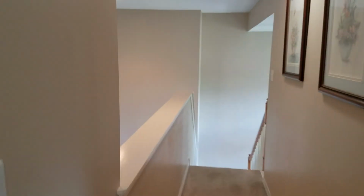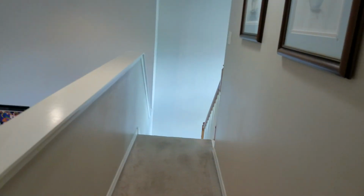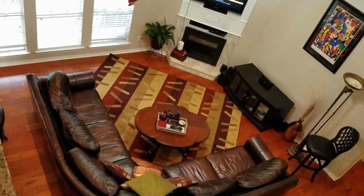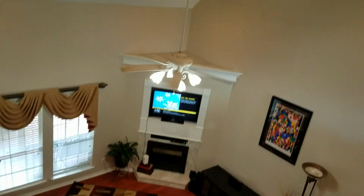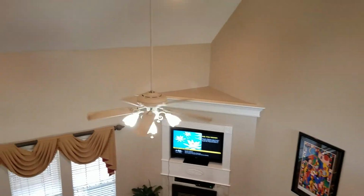All right. So that's one bedroom. Two. Three. Then you have the two downstairs on both sides. That makes five. And we're back to the area overlooking the family room. Now we're going to pause for just a second and we're going to go and take a look around outside.